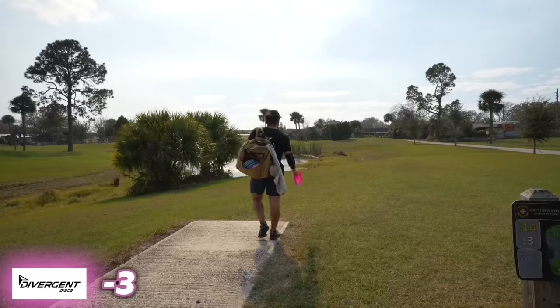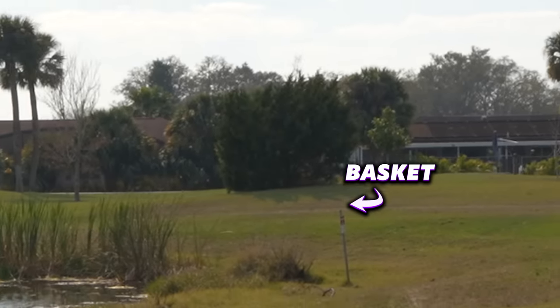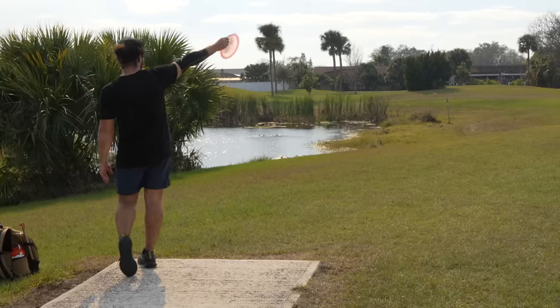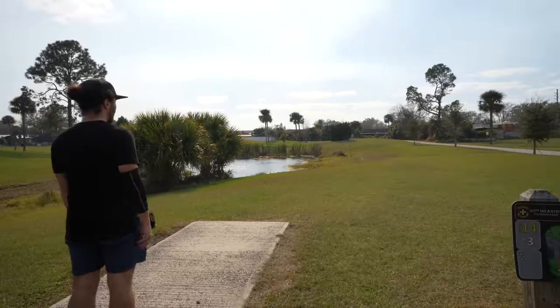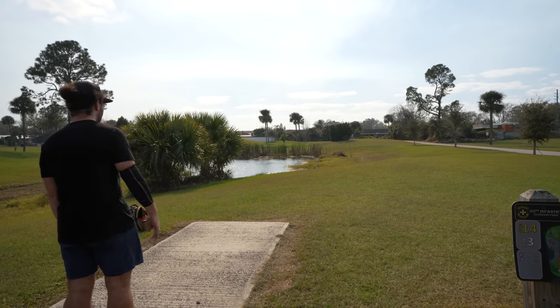Whew. This one's just around the other side of that tree. Man, this is where with this wind, you really want something more stable. I think we're gonna go cracking. But this guy is pretty neutral, so it's gonna have to be a lot of hyzer. Can't really trust it to get back left much because it's gonna get beat down by the wind on hyzer. But also, if it flips, it's gonna get super right. We need to go super straight. So it's not gonna be the easiest shot in the world.